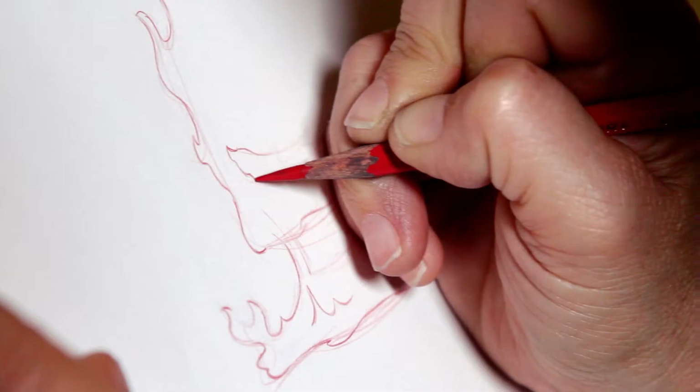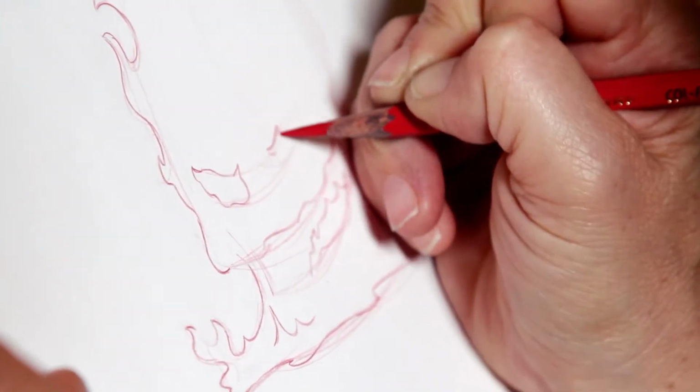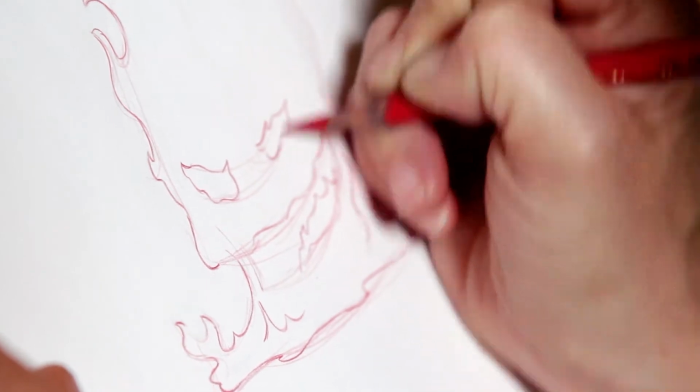His description was very minor. It was just the flame creature. So it was a challenge to sort of come up with something that could talk and act and have personality and also is constantly animating because he's literally a flame.